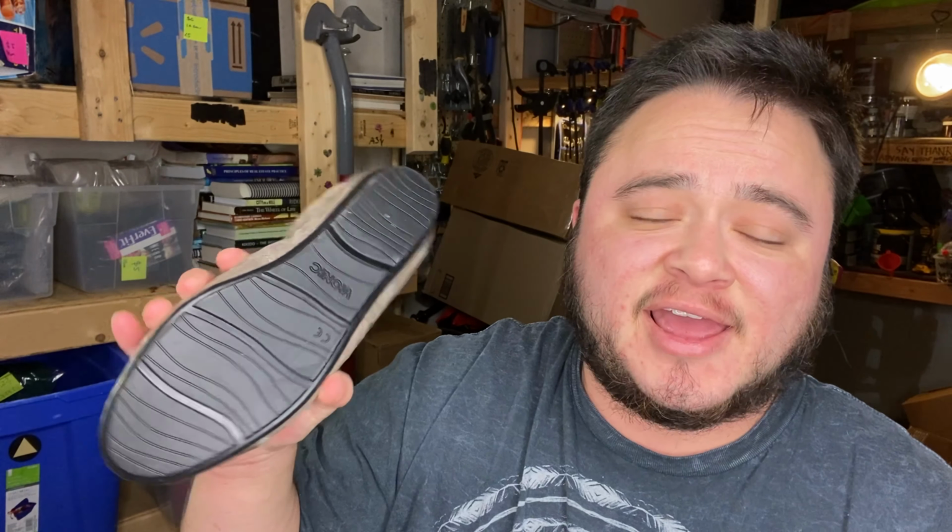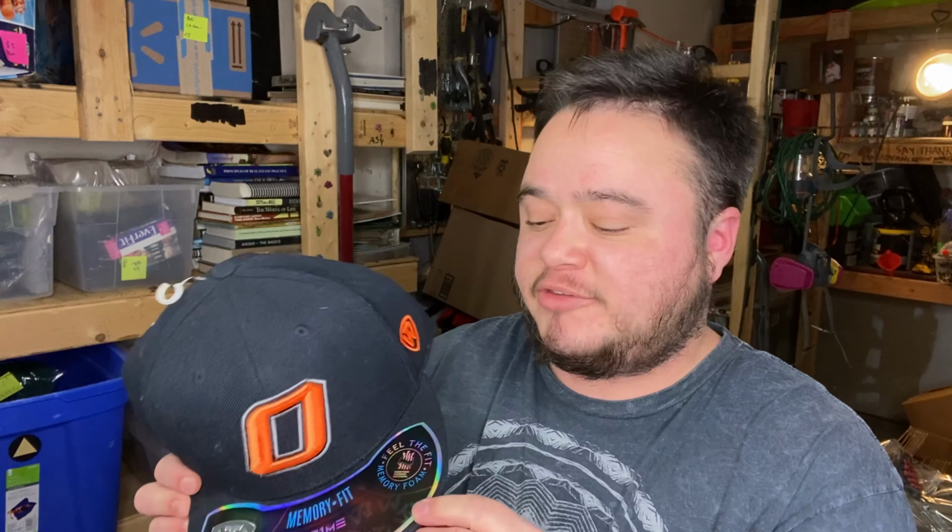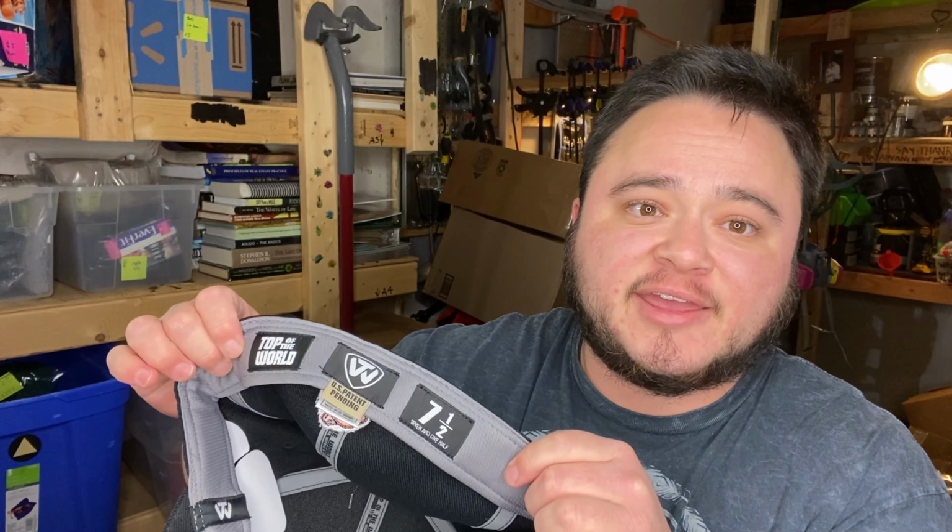Got these Vionic ballet slippers in really nice condition. This is supposed to be a better brand, and especially paying so little for these, I'm hoping they bring at least 20 bucks or so. I'm from Oklahoma, and this is an Oklahoma State Cowboys hat. Still new with tags. The brand is Top of the World. It's a fitted cap, size 7.5. Not sure if this one will go locally or eBay. Either way, doesn't make a difference to me.